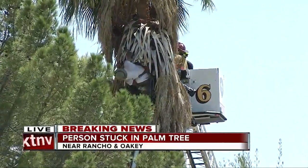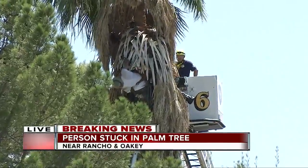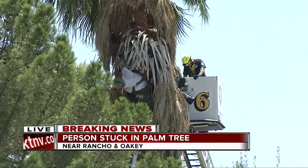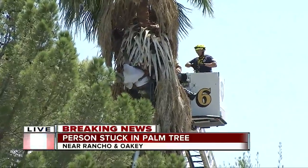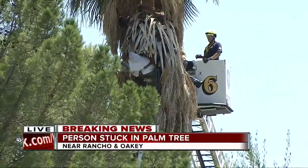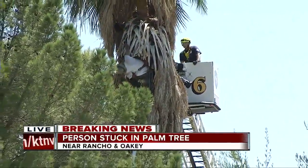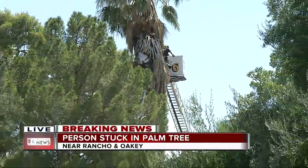He appears to be a landscaper, perhaps. He looks like he was strapped in the tree there, perhaps trimming that palm tree, from what we could tell so far. Yeah, this is actually a residential area. There are houses all over Rancho and Oakey, so that does seem like a likely possibility, just a landscaper helping out someone in the area, stuck in that tree, hanging from the harness, it looks like.